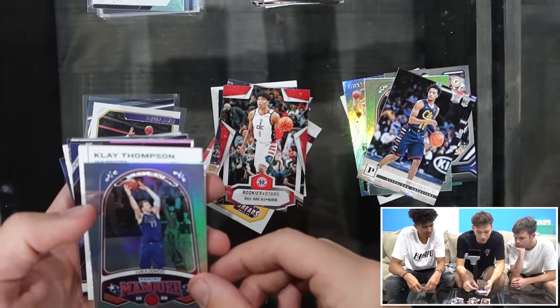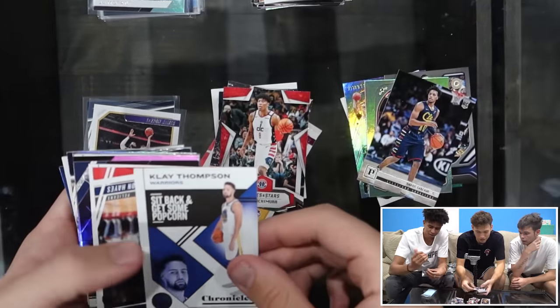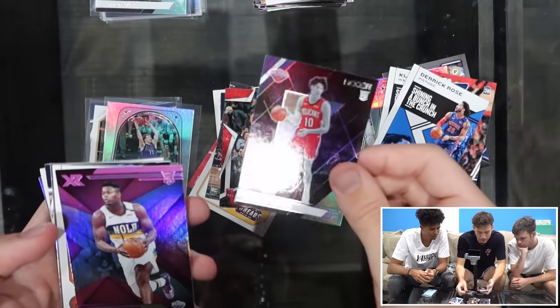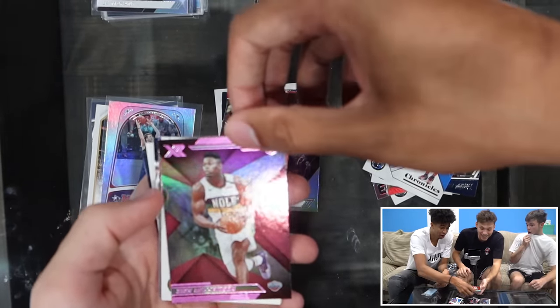Oh, Luka. Ooh, Luka Marquise. I feel like we got a sleeve, Luka. Of course. Dude, Luka's an instant sleeve. He's a Clay, ghost. Clay, I mean, I feel like those Chronicle cards are not it. We'll keep this one of Jackson. Oh, yo. Pink Zion. A pink Zion. Bro, quick even.